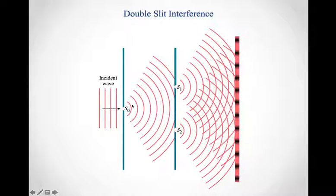But what that does is it ensures that whatever gets to this second barrier is in phase. So reducing everything over here from our initial incident wave down to a single source guarantees that whatever is coming through has to be in phase because it's all coming from a single source. But now, in this second barrier, we're going to create two holes. So what we've done is we've created a single source of light and we're going to split it to make two sources. So what we have is two-source interference.